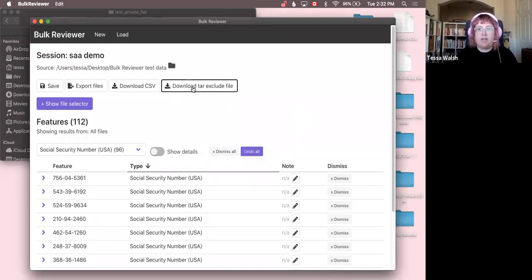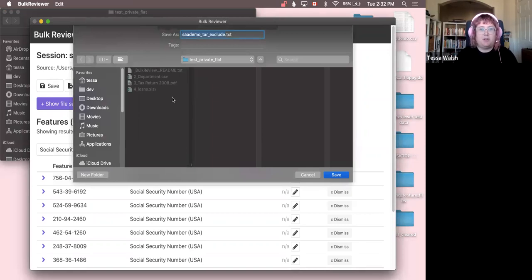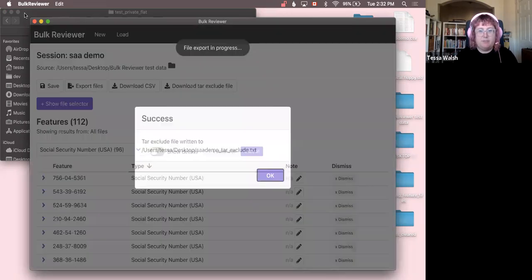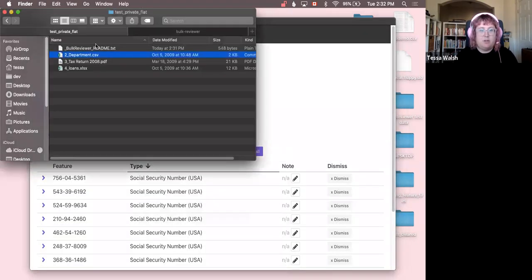The final export option here is to download a tar exclude file. So we can download that to my desktop and take a look at it. Great.